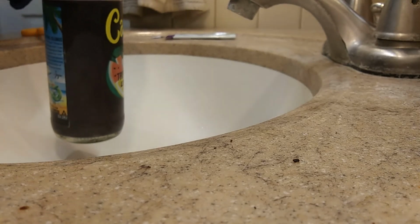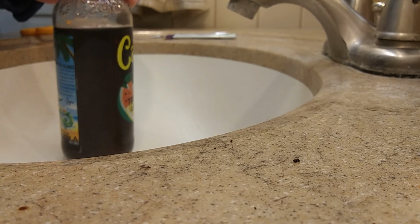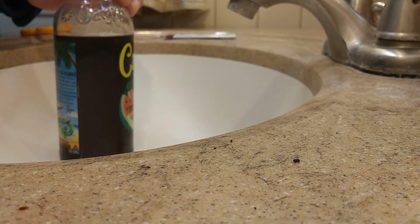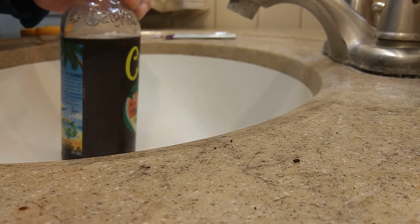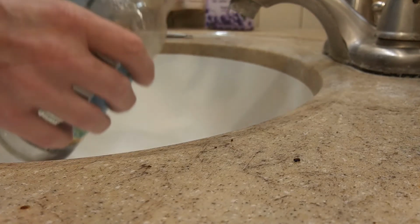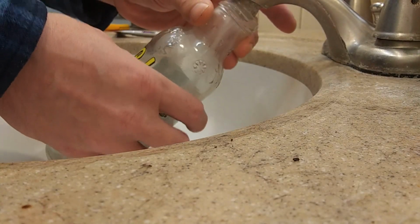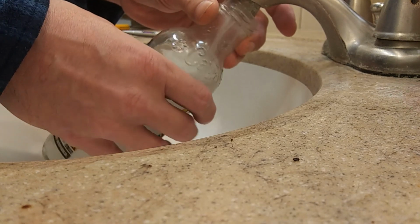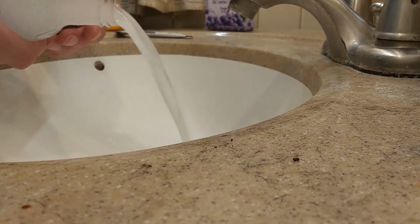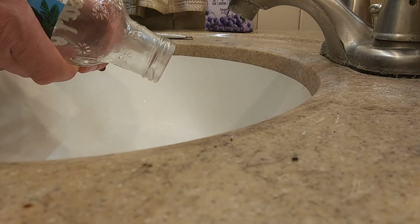This is sweetened with citric acid, maltodextrin, and caffeine powder. Looks like it's got not much more than that. Some B vitamins. Rinse that out of the bottle. I left a little bit of purple color behind too.